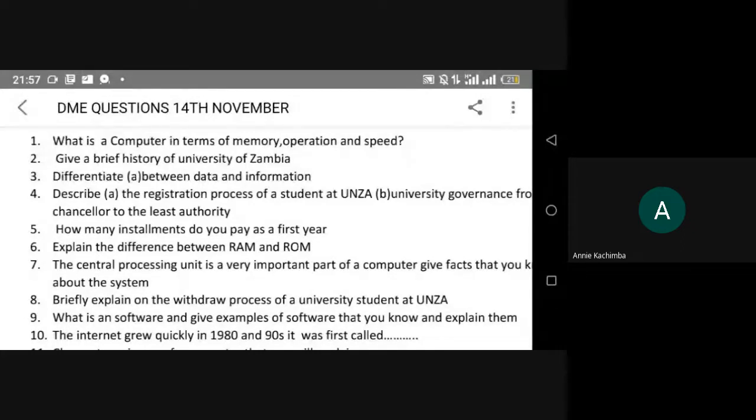Yes, what are some of the examples? You're saying... yes, I used an example of a phone. I used two examples. I used an example of a phone and of a desktop computer.